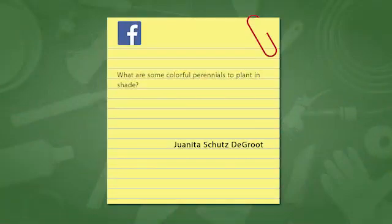Oh my gosh, yes. Okay, we've got some questions that you guys sent in, so let's get to those. Sarah, we'll start with you. This person wants to know some good shady spot perennials. So what do you like for shady spots?